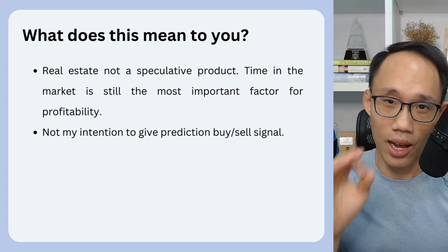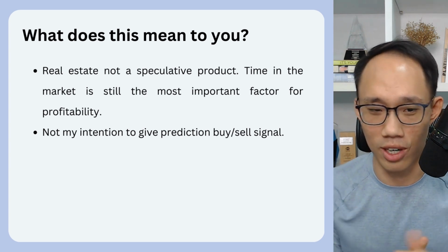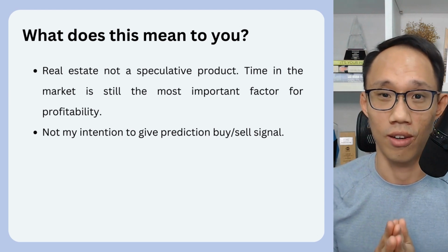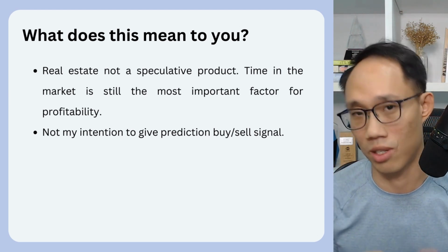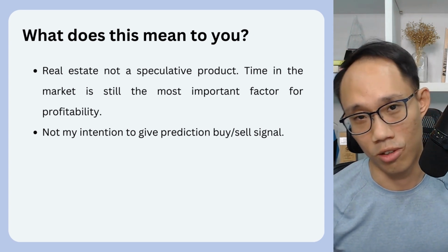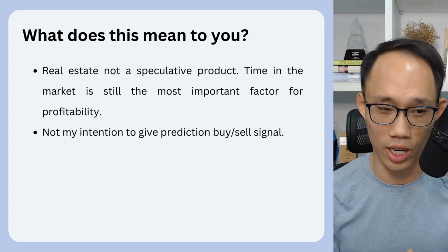Time in the market, I know this is very cliche, but it is true. Time in the market is still the most important factor for profitability. Age is irreversible, and loans are dependent on age. So if you miss your 20s and 30s, you can't turn back time. It also means you'll need to put down more cash.